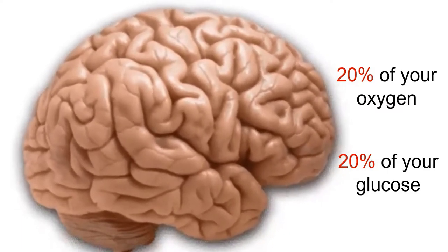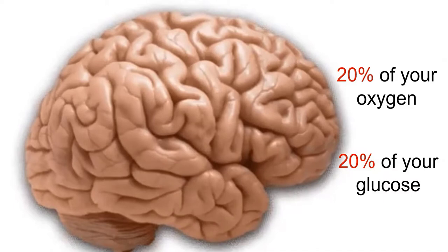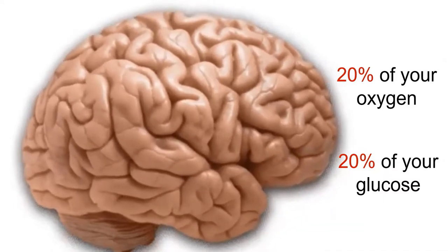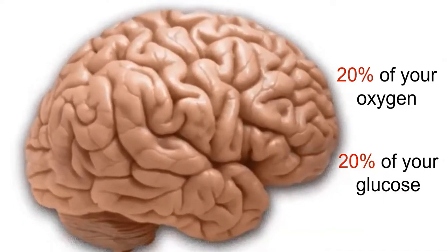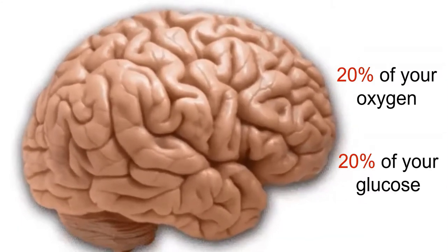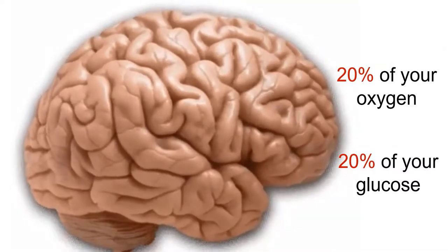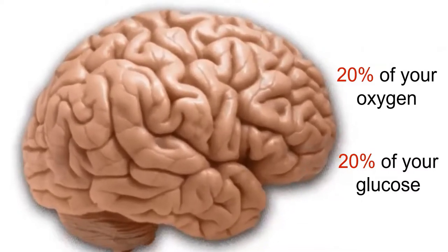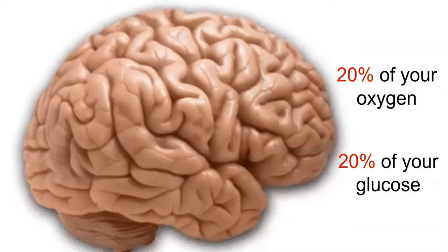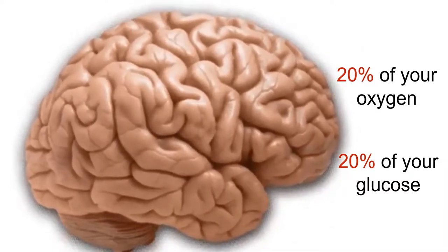So for example, the glucose comes out of your liver. And if you are drinking too much and not eating properly, your liver is going to struggle to keep you at 20%. So when you are very active and doing a lot of learning, so your brain is really being pushed, you're going to get fatigued more quickly because your liver just can't produce the energy that the brain needs.